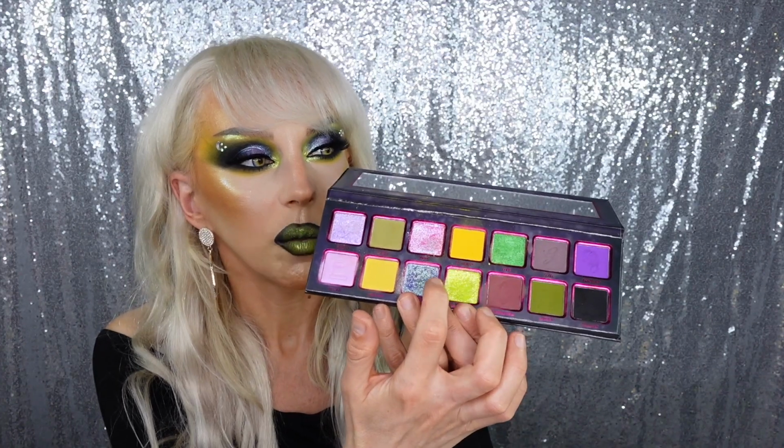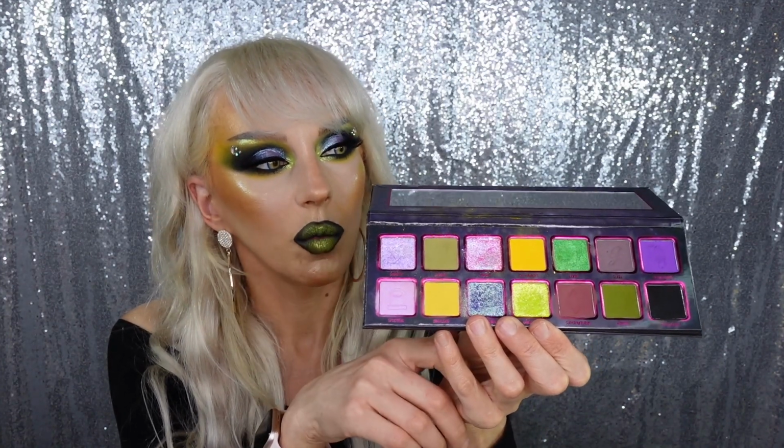The shift, the shimmers, like delicious. My favorites are here, here, here, all of this business. I love, love, love all the duochromes and multichromes here.